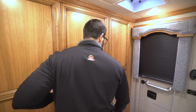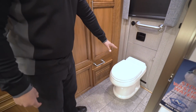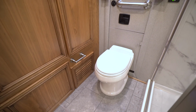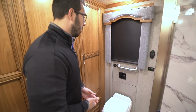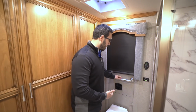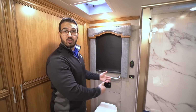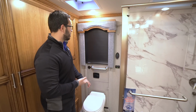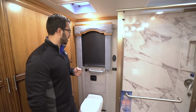You'll also see right over here, you have your toilet paper holder as well as your Dometic Concerto Electro Flush toilet there. And right above that is your egress door. So one of the cool things they did for 2018, this panel right here actually comes out. There's a ladder in there that drops down so that way you can safely exit the coach in case of emergency. You also have a window here to let in some natural light, MCD shades on there too.